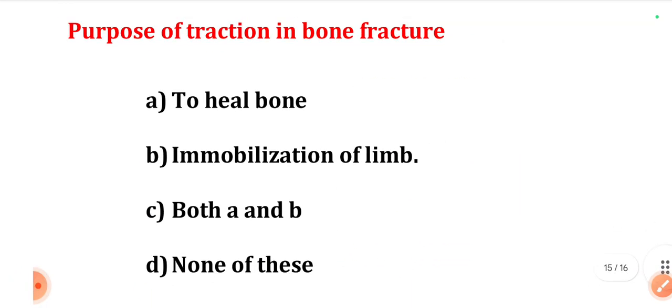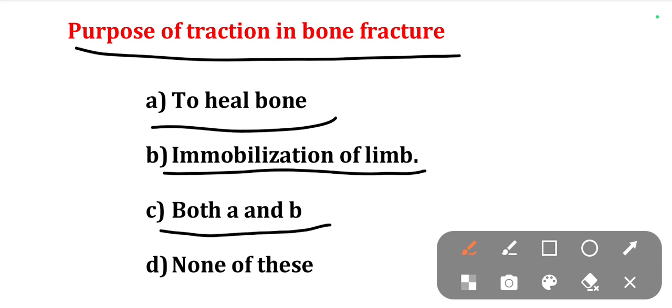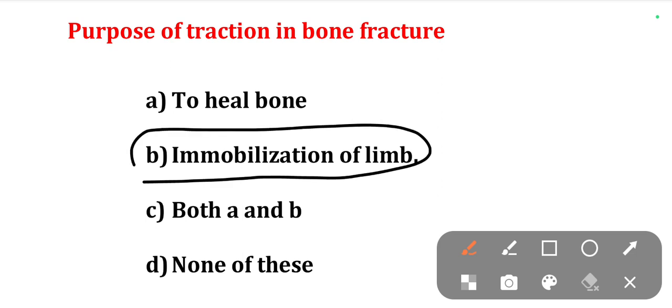So the next one is, the purpose of traction in bone fracture. In the case of bone fracture, the doctors advise and implement traction for the patient. So what is the use of traction in the case of a bone fracture patient? Options are to heal the bone, or to immobilize the limb, or both A and B, or none of these. The right one is to immobilize the limb.